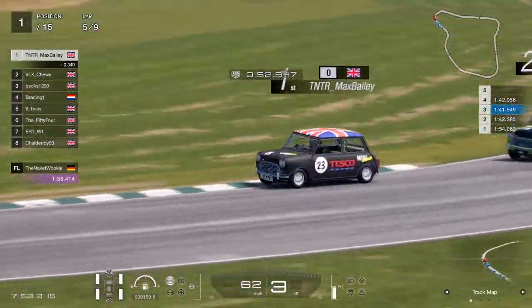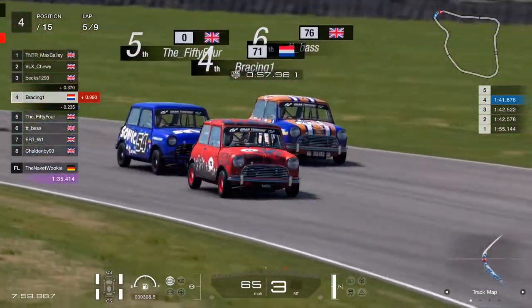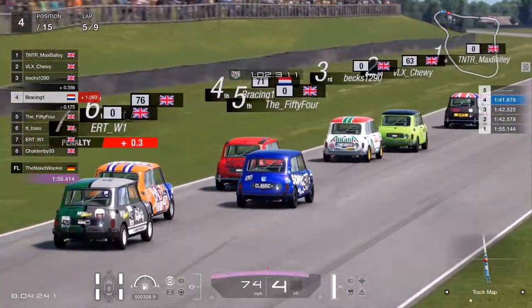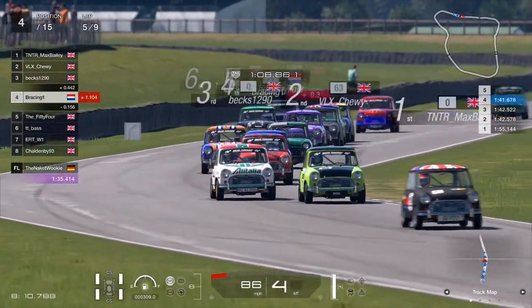Chewy having to defend from all angles here. B Racing 1 trying to get in on the action as well. Doesn't quite work for B Racing 1. TT Base getting in there as well. 54 has dropped down a number of positions through all of that, and looking to try and make the positions back up. But Chewy in P2. Bex P3. Bex the clear mover in that action at St. Mary's. And Max Bailey still leading the way here.